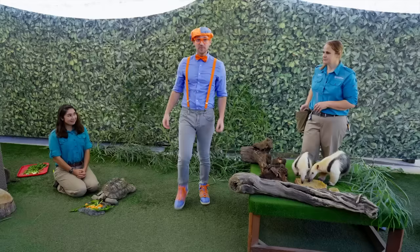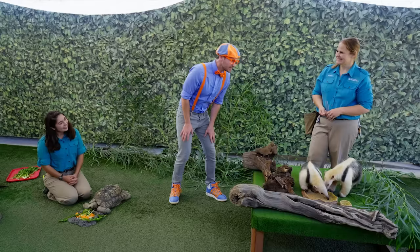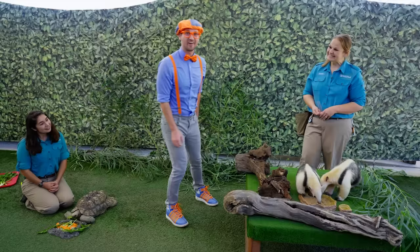Whoa, check it out. Looks like we have a couple more animals. Ooh, and look, looks like a turtle or a tortoise. Yeah, it definitely has a very hard shell. Ooh, and look at these animals, hello. They look very soft. Hard, soft. All right, let's learn about them. Whoa, what kind of animals are these?